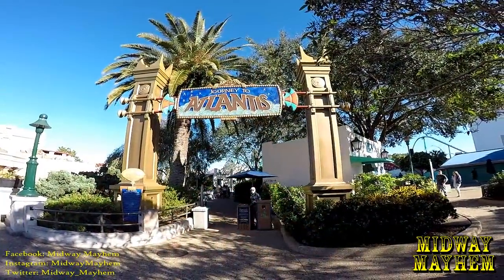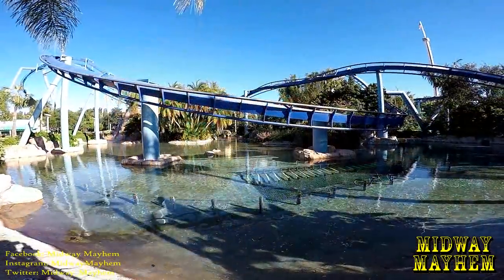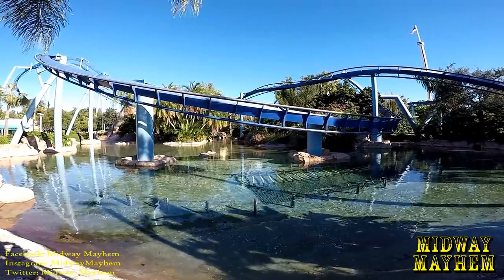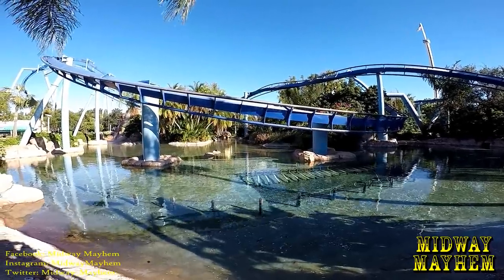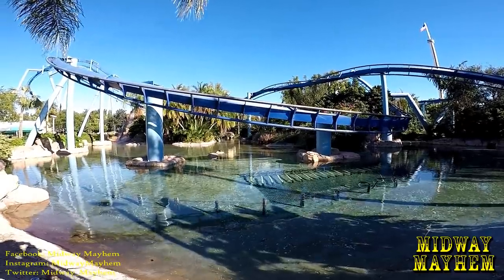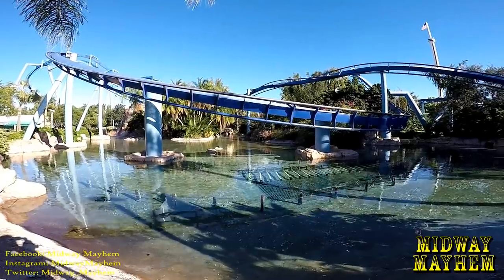Despite it being winter in Florida, Journey to Atlantis is currently open. Well, guys, that is going to do it for another general construction update here from SeaWorld Orlando. Infinity Falls is moving along very nicely, and crews are doing a lot of groundwork. They've dug a huge pit, and I'm thinking that may be for the lift area for Infinity Falls. A lot of events have been announced for next year, and of course, we are excited for them. We're going to cover them. We're going to have more updates from here, guys.